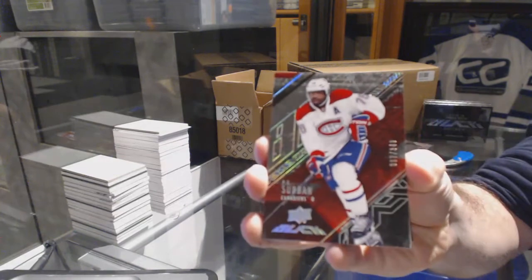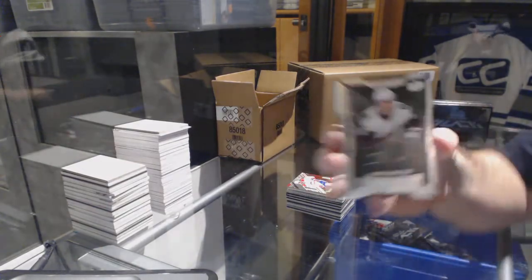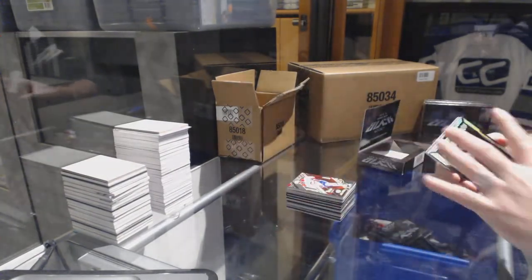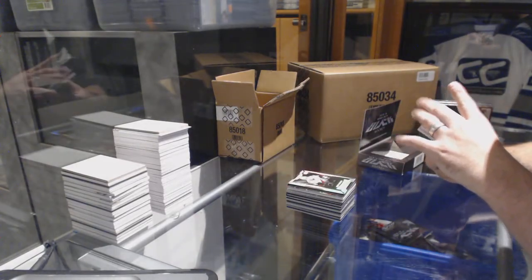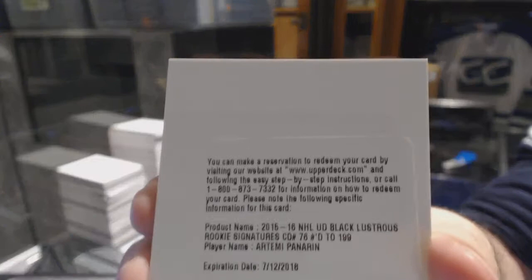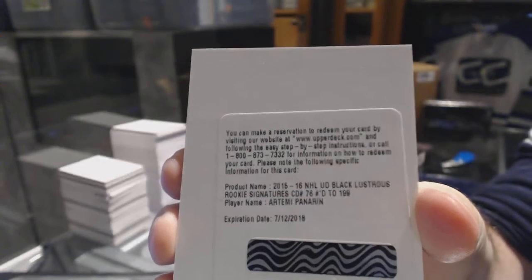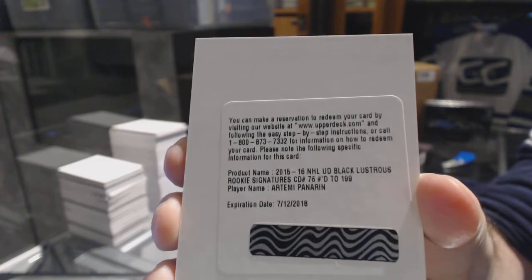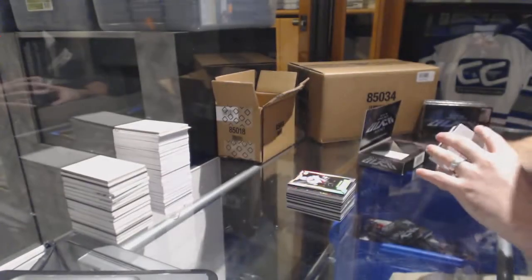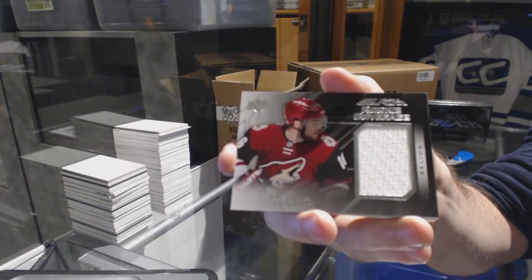Montreal Canadiens 349, PK Subban. Well, what team did he play on last year? That's what it'd be. For the Arizona Coyotes, 299, Henrik Samuelsson. Dallas, thank you. Arizona Coyotes. We've got number 199, lustrous rookie auto for the Chicago Blackhawks, Artemi Panarin. Short print, rookie patch auto, Artemi Panarin. For the Arizona Coyotes, rookie coverage relics, Max Domi.